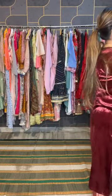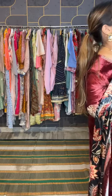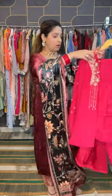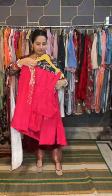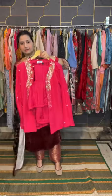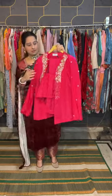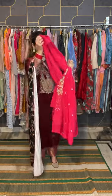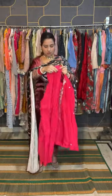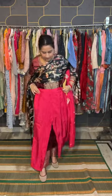Alright, so next I have for you guys a beautiful piece which you can really go for. Bahut hi different piece hai ye. Fabric iska again organza mein rahega. Organza ke andar ye thoda festive piece hai to get started with. So that's the pant. The look of the pant.